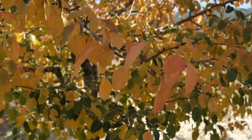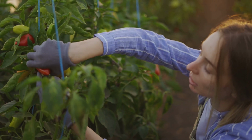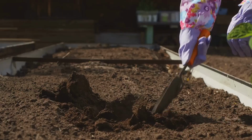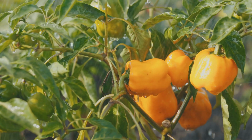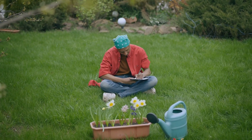As the days grow shorter and the first hints of autumn begin to paint the landscape, it's time to say goodbye to another pepper growing season. But even as you clear away the last of the pepper plants and prepare your garden for its winter slumber, take comfort in knowing that this isn't really an ending. It's more like a pause, a time for reflection and renewal before the cycle starts all over again.